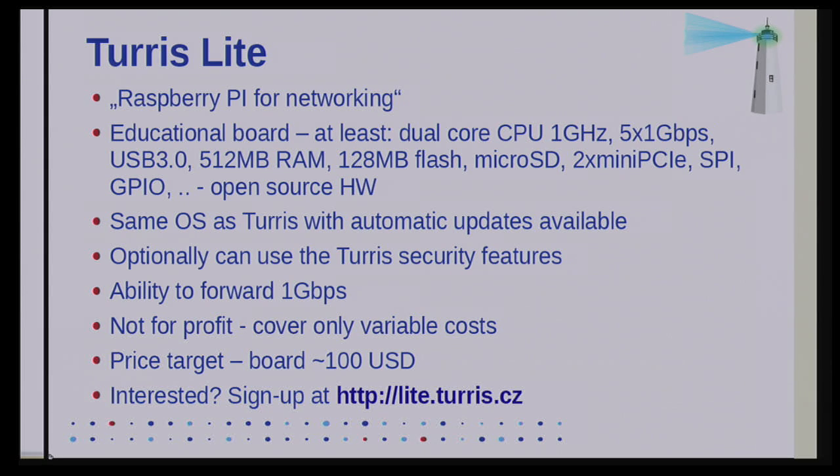It's a future project, not ready yet, but we would like to make another version of Turris, which is going to be called Turris Lite. It should be an educational board, something like Raspberry Pi, but in the networking world, with a lot of Ethernet interfaces and other interfaces, and lacking, for example, an HDMI interface, but something that can be used by network people for playing, working, whatever. It should be a little bit less powerful than the original Turris, but still able to forward 1 gigabit of traffic.